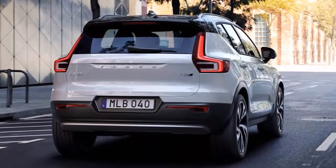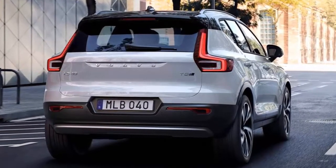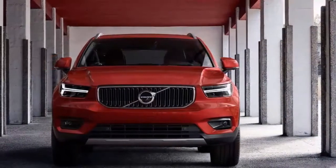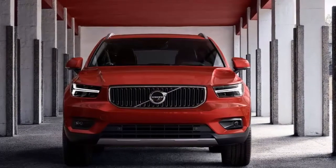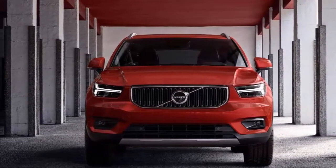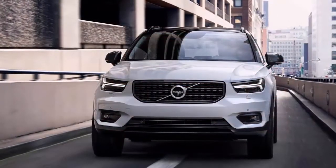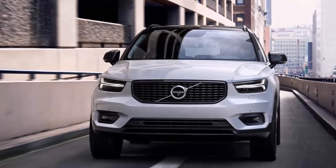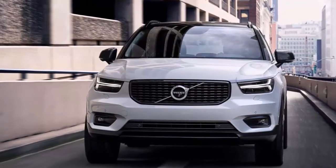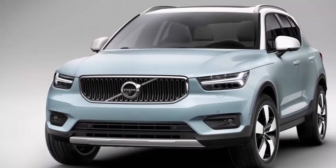In terms of technology, the XC40 brings the award-winning safety, connectivity and infotainment technologies known from the new 90 and 60 series cars to the small SUV segment. Like its larger siblings, the XC40 highlights the transformational effect of these new, in-house developed technologies on brand and profitability. These technologies make the XC40 one of the best equipped small premium SUVs on the market.